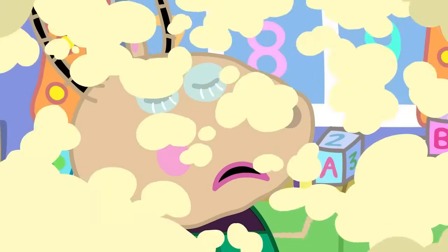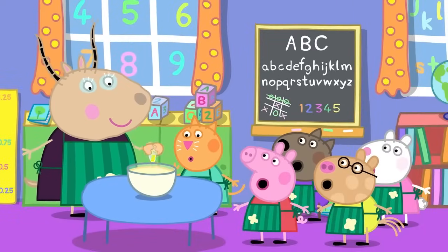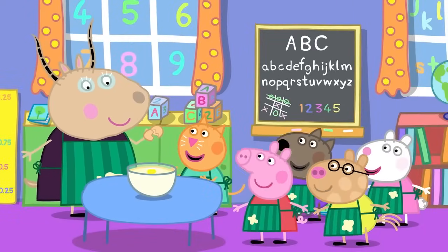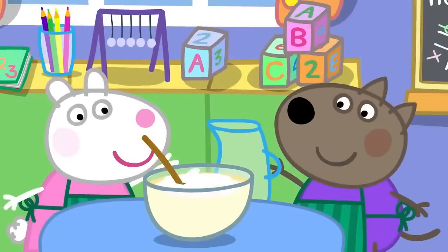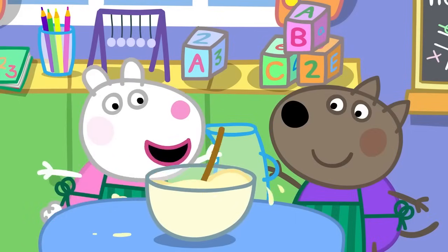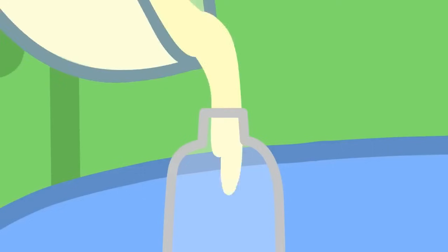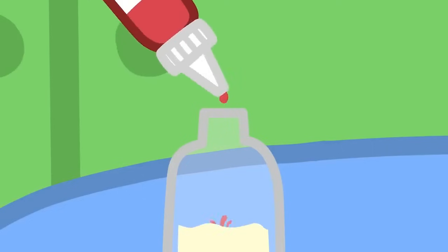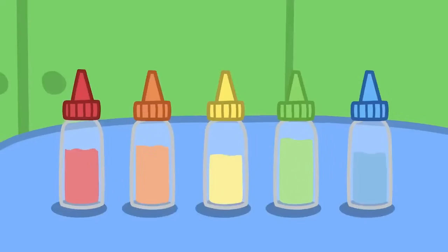Peppa pours flour into the bowl. Candy Cat adds an egg to the mix. Wow! Danny Dog adds the milk. And Susie Sheep gives everything a good mix. Madam Gazelle adds food colouring to the pancake mix so they can make colourful pancake pictures.